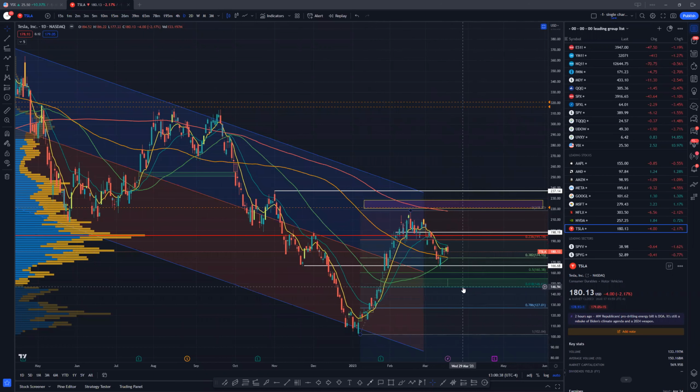And that is the 0.618 area. So if it gets rejected higher right here next week, we get a down week, it's coming down, it's going to fill this gap next week if it does get rejected. All right, so that's pretty much it for next week.